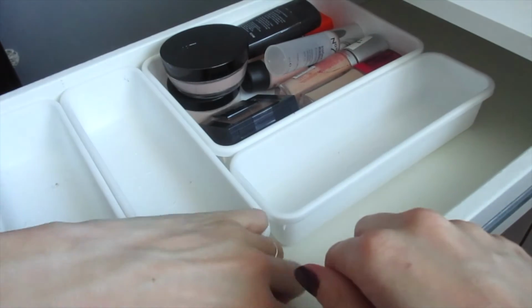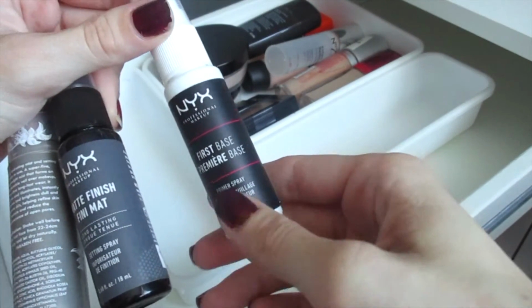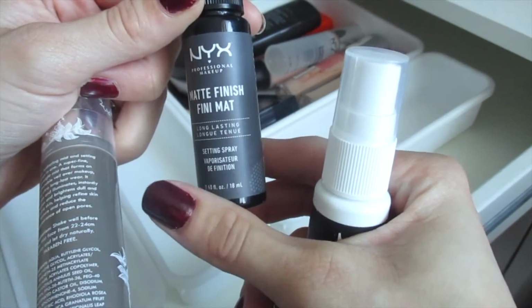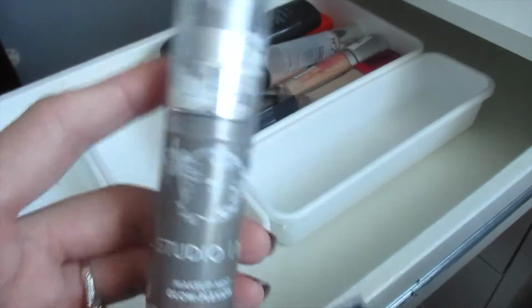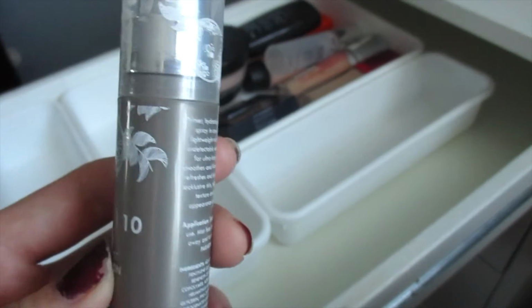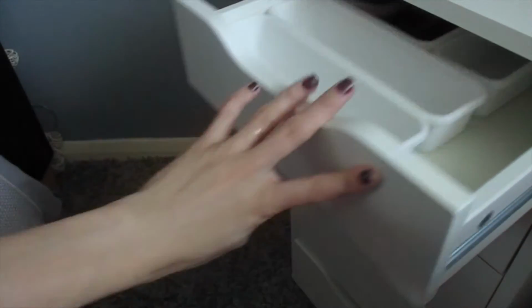And then the last 3 products I have in the first drawer are setting sprays. So the first one is the NYX First Base Primer Spray. I then also have the NYX Max Finishing Setting Spray. And then I also have the Studio 10 Makeup Mist Glow Perfection, which I got in Glossybox and I absolutely love. I so can't wait to buy the full size product because it just smells amazing. And it just sets my makeup in all day, which I love.